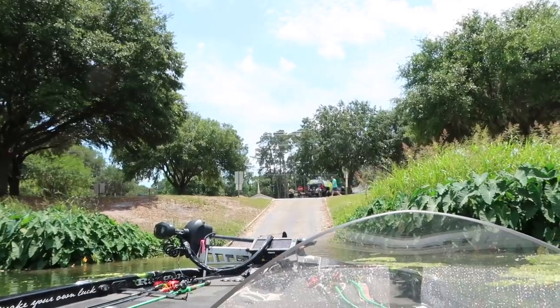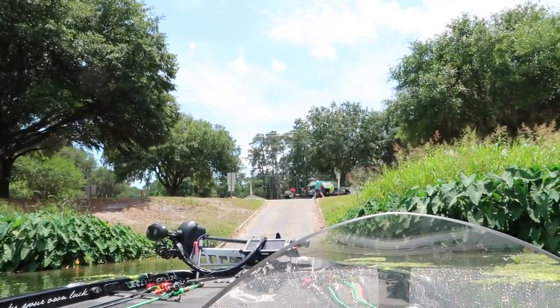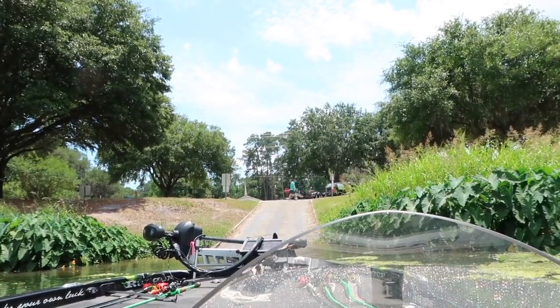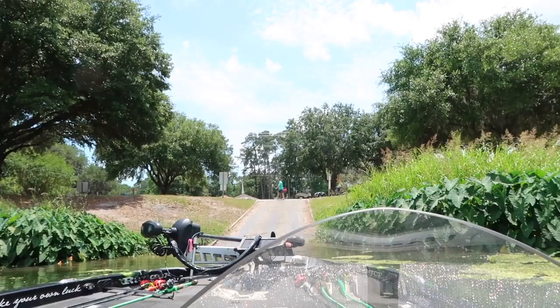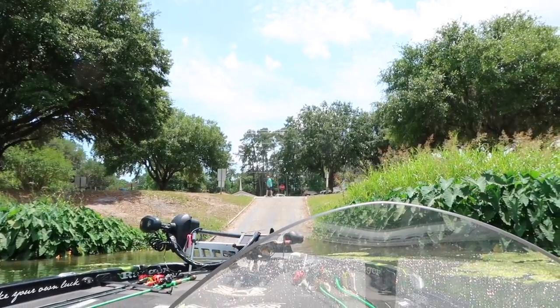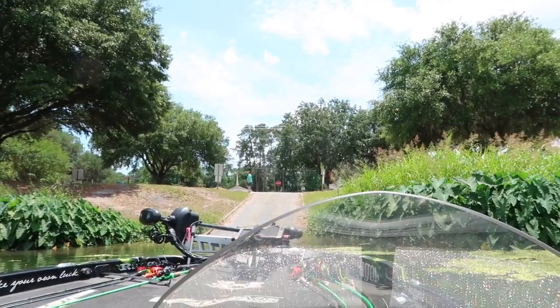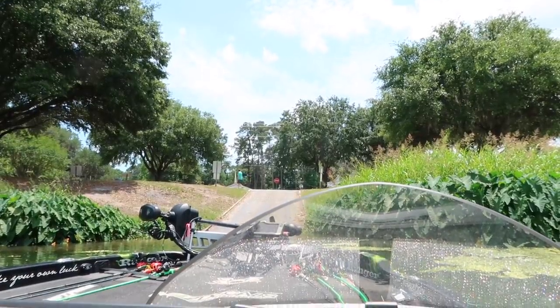Long story short, I actually ended up throwing my GoPro in the water later in the video. I was running two this day, and I actually didn't end up getting this fish on camera, but I ended up catching a frog fish second cast. It's a pretty good one. I didn't get the GoPro clip because the GoPro's in the middle of the lake, which you guys will see later on in the video, but I hope you guys enjoy.